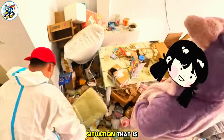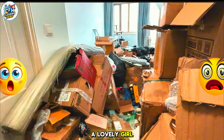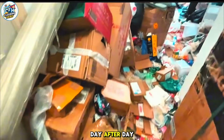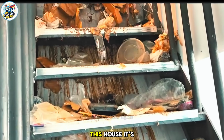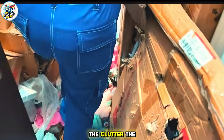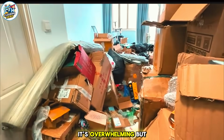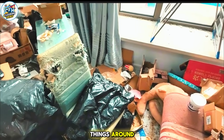Today we have a situation that is simply hard to believe. Can you imagine a lovely girl living in such a mess day after day? Well, that's exactly what we're about to show you. This house, it's almost beyond recognition. The clutter, the chaos, it's overwhelming. But don't worry, because today we're going to turn things around.